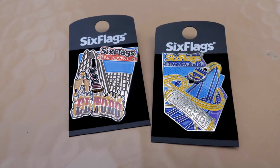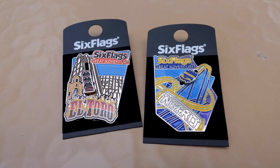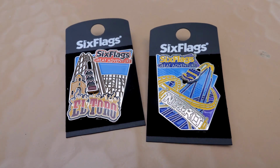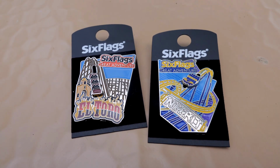Here are the last pins that I have, some slider pins of El Toro and Nitro. I didn't see one for Kingda Ka, and I think I'm going to head over to that store to see if they did make one of that, and I just missed it. And these seem to have been released recently too.